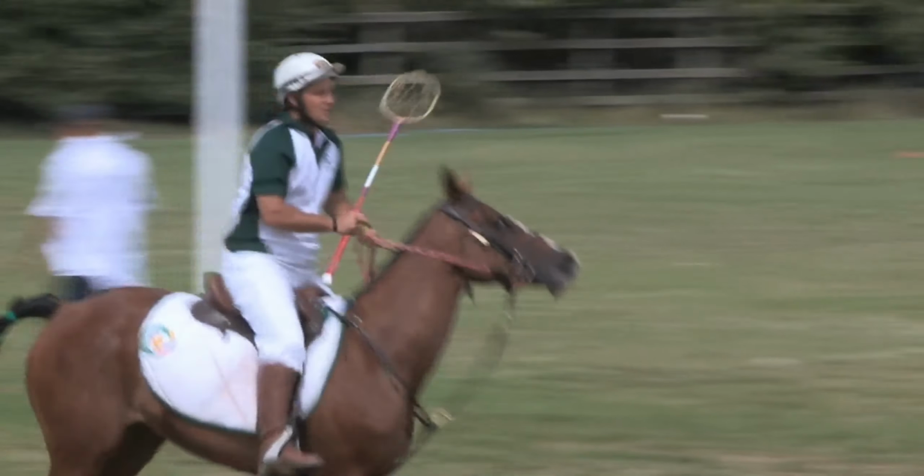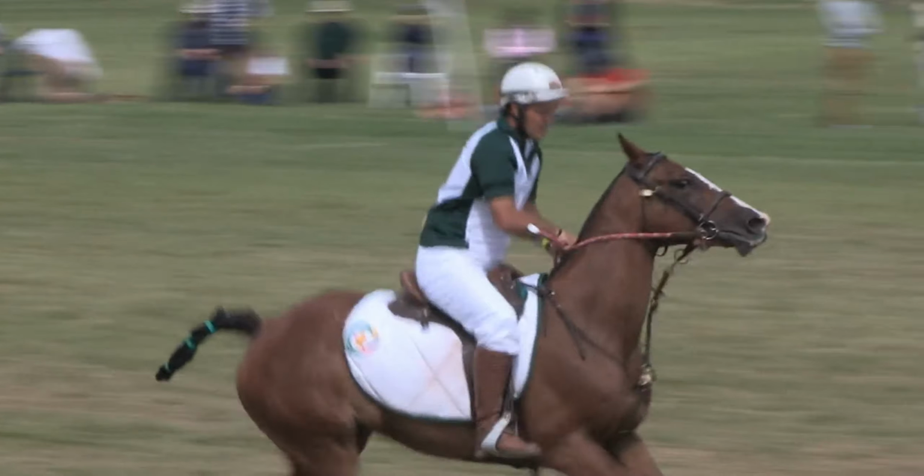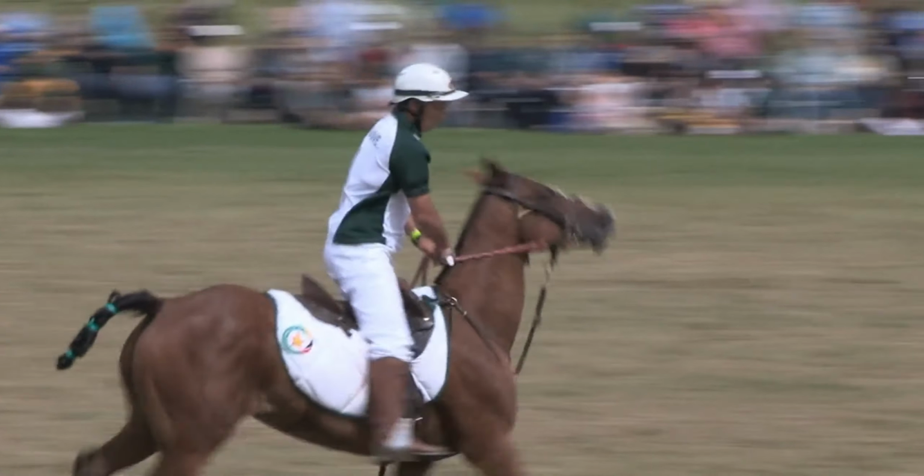Come on, Murphy! Come on, Seth, your ball!